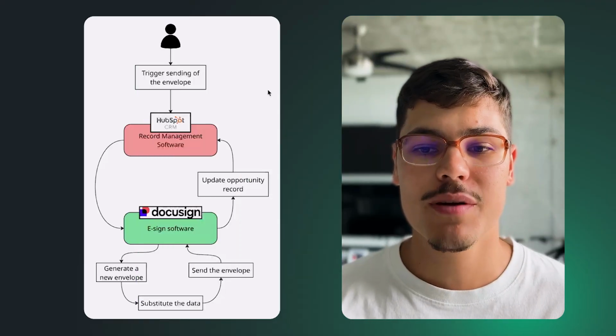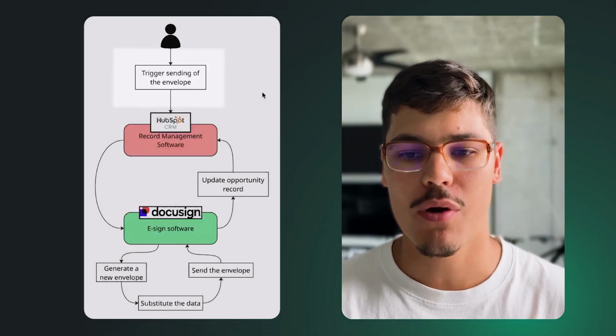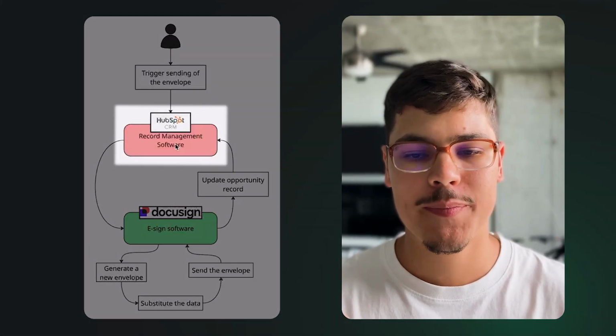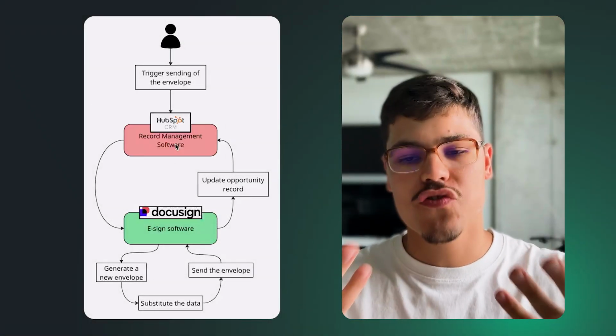In order for someone to sign the contract that they're going to be receiving, we need first to send it or to generate it. So the first thing is going to be trigger sending of the envelope or DocuSign envelope. And again, the data flows from HubSpot CRM platform, because that's going to be the platform from where we're triggering everything.